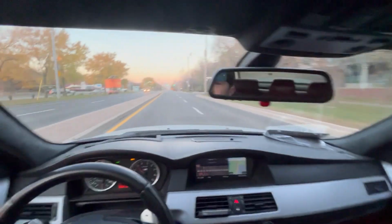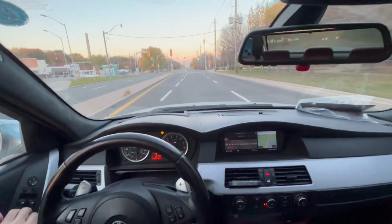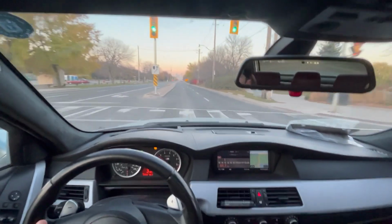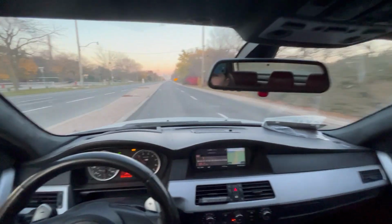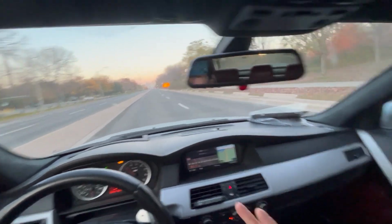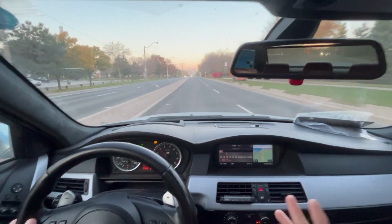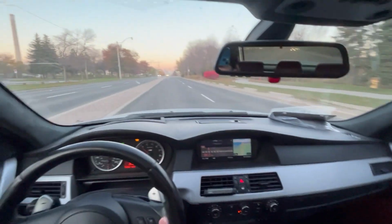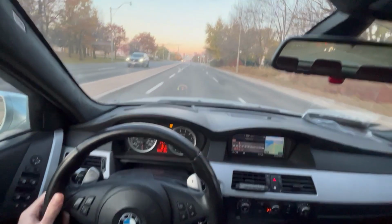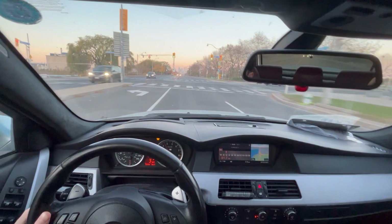So today I'm taking you to a different spot than the last two POV videos. Hold on, I'm gonna close up these windows just a little bit. Last time we did a tunnel run. The time before that we did the highway. Today there's a side road I know about that I think we can get some nice pulls on. You guys will be able to see what it looks like, feels like, and sounds like to do just a straight pull in the M5 E60. It's gotta be nuts. Should be nice. All right, let's get going here.